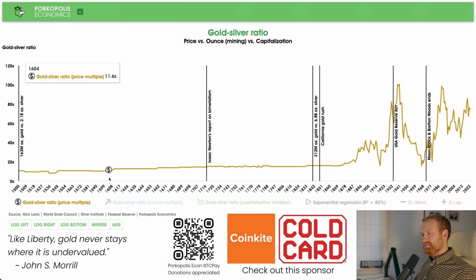So here's the simple price multiple. This we've talked about in prior videos multiple times. We've drawn trend lines. We've seen that as well, always through the eyes of the silver bugs here. Silver is becoming quite less valuable in terms of gold. Again, this multiple, this line here, if it's higher, gold is worth much more in terms of silver. If it's lower, silver is worth much more in terms of gold.